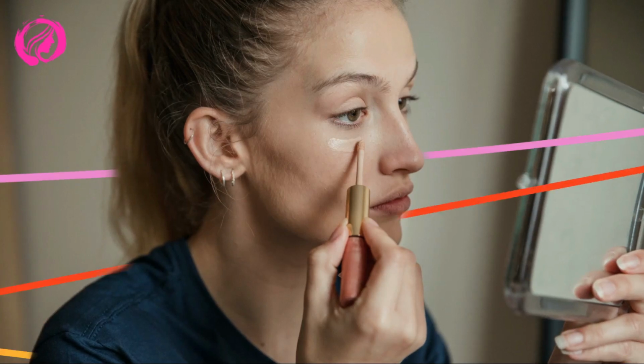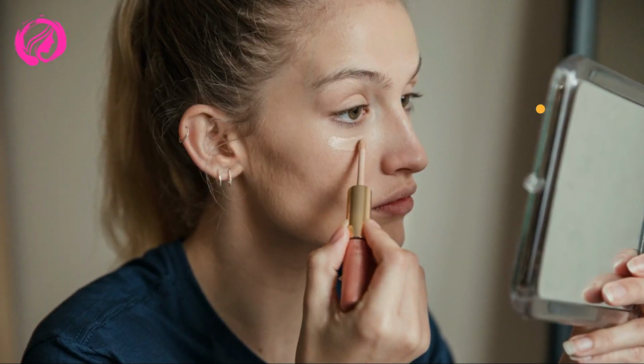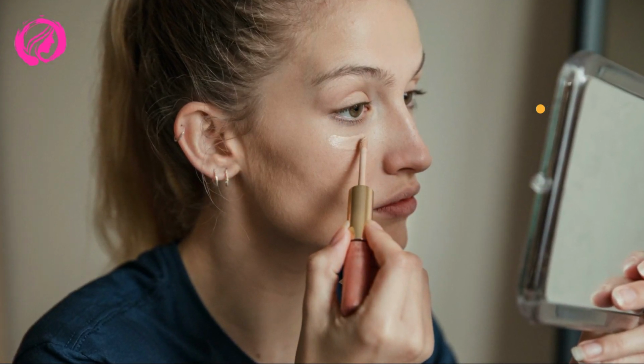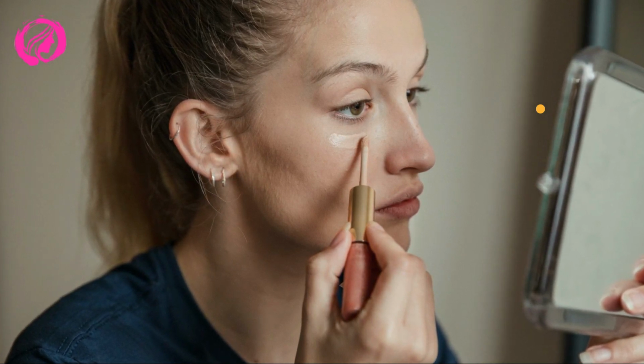9 Concealer Hacks You Should Know. A radiant complexion, fuller lips and the perfect eyeliner are easy to create with just one product. Then it's time to learn the makeup pro's best hacks for applying concealer.